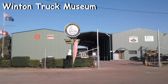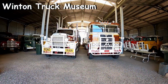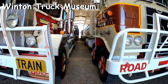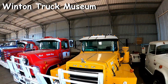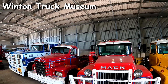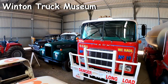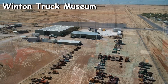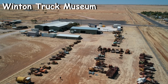Next, we were off to Winton's Truck Museum, officially called the Winton's Diamantina Heritage Truck and Machinery Museum. For every visitor, there is a history lesson on how Australia's transport pioneers carved the road transport network. They recognise the men and women who contributed and drove all these great machines of the past. Once again, you have some of the trucks displayed inside the shed, along with a huge amount out the back in the open air.